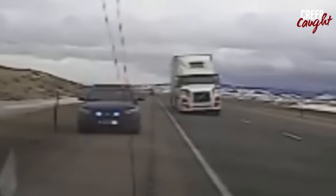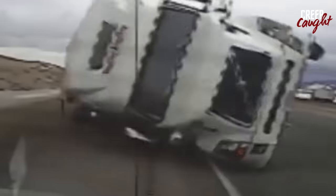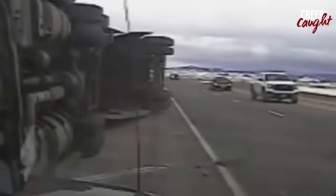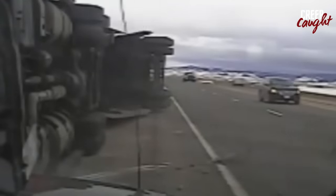The semi-truck was pushed off course and ended up crashing into one of the police cruisers, crushing it significantly. Remarkably, no one was inside the cruiser at the time of impact, and both the truck's driver and passenger emerged without serious injuries.